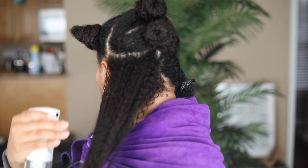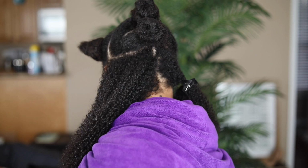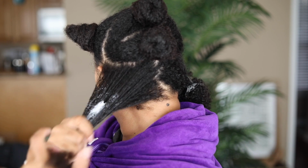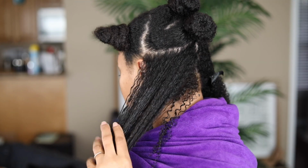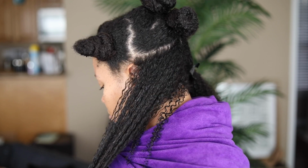For certain styles, you may not want as much volume. Then you use the curl styling potion for this step instead of the primer. To define my curls, I'll be using the curl smoothing pudding, formulated to hydrate and provide medium hold. If you prefer medium hold, this will be your final application. I wanted a bit more hold and definition, so I layered it with the curl setting gel.